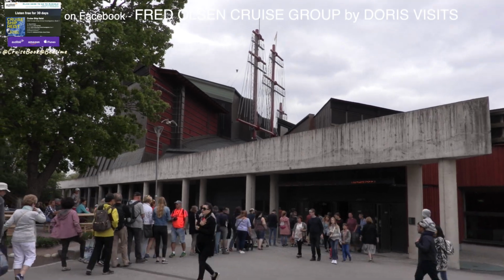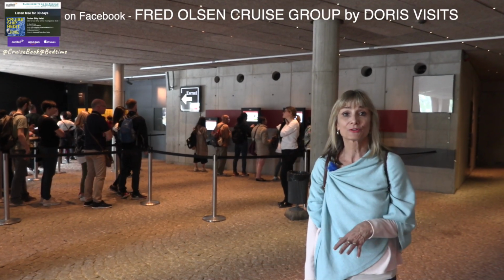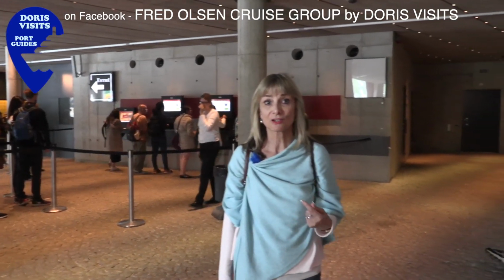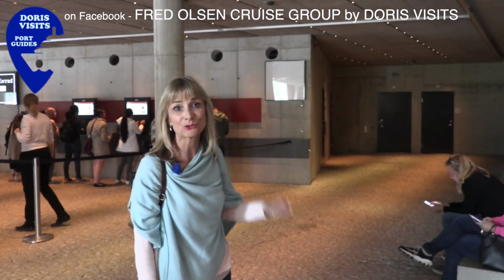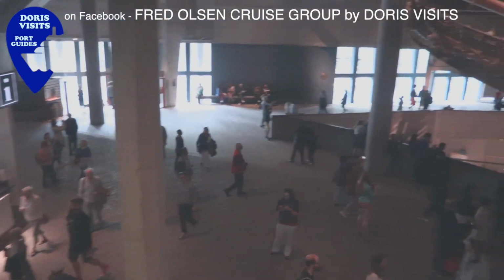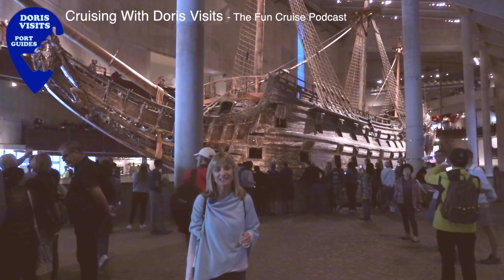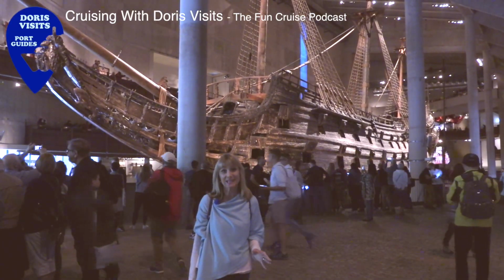When you come into the Vasa Museum, there are two separate queues, one for groups and one if you've come under your own steam. And if you're dying for the loo, go past the queue and on the right-hand side, there are ample toilets. The wreck was salvaged in 1961 after 333 years under the sea and is 98% original.